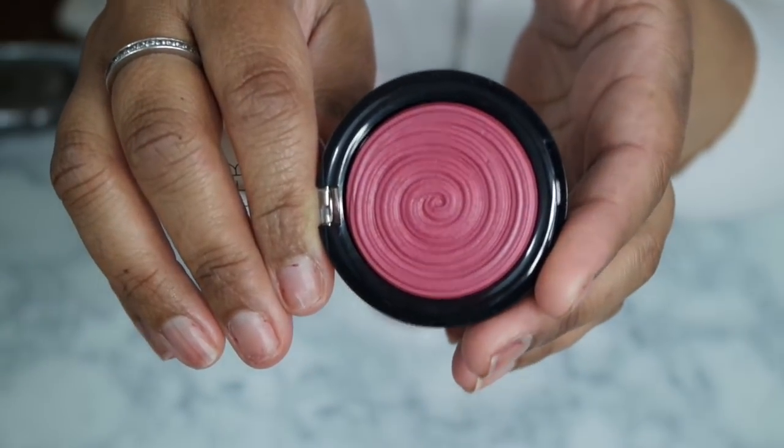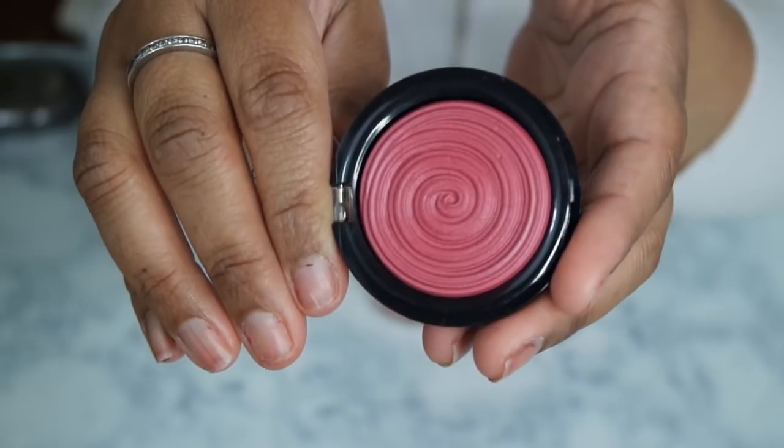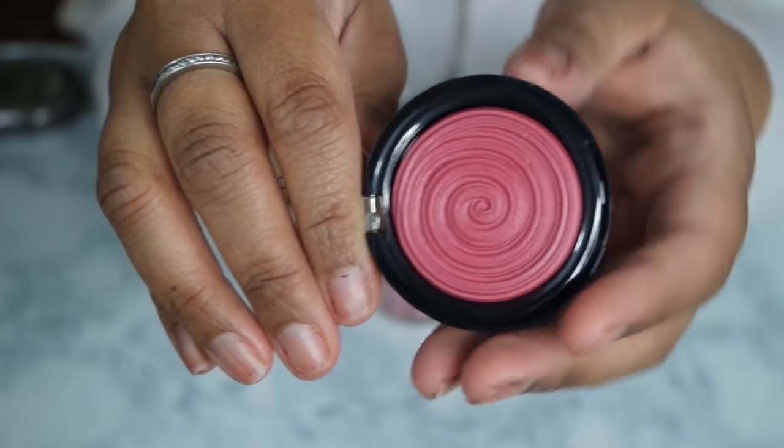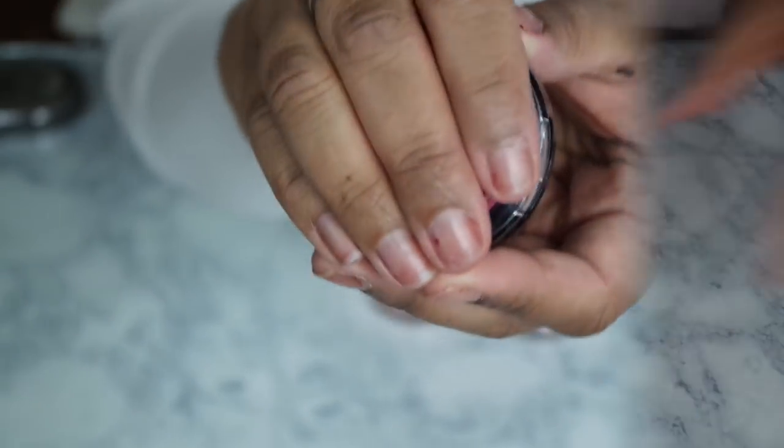If you haven't tried these Swirl Gelato blushes, definitely do so. This again is another high recommend for me. This Plumberry shade is just absolutely beautiful on my skin tone.